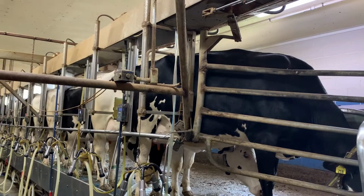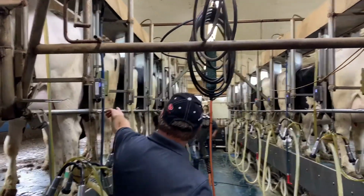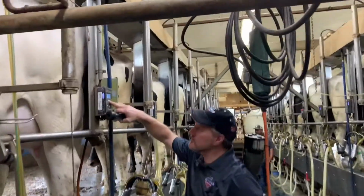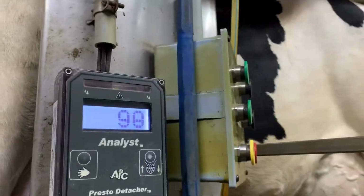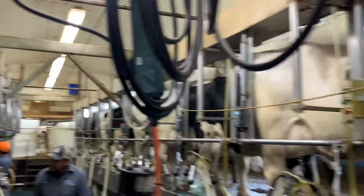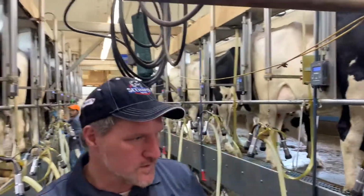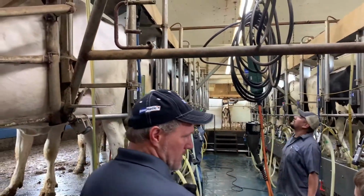See how now we waited for the time to run out on a unit? The unit will say actually right here. See the time count down? So when he gets down to that, the reason why they do that is to give the cow enough time to relax so that her oxytocin releases the milk in the udder.